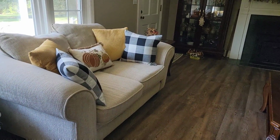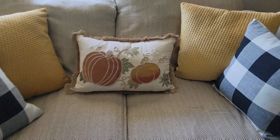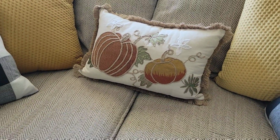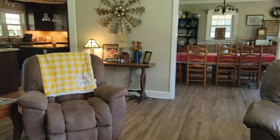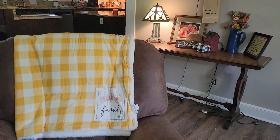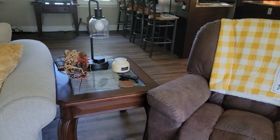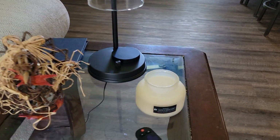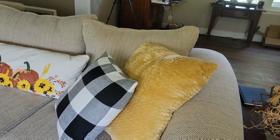Okay, and here let's take a look at the love seat, the yellow and black, and then this beautiful autumn pillow that brings out the yellow. Okay, I'm sorry, I'm turning too fast. The yellow buffalo plaid, and it's got the embroidery in black that says family, and y'all know how important my family is to me. Got my sweet little turkey on my end tables, and that candle right there came from Hobby Lobby, and it smells amazing.